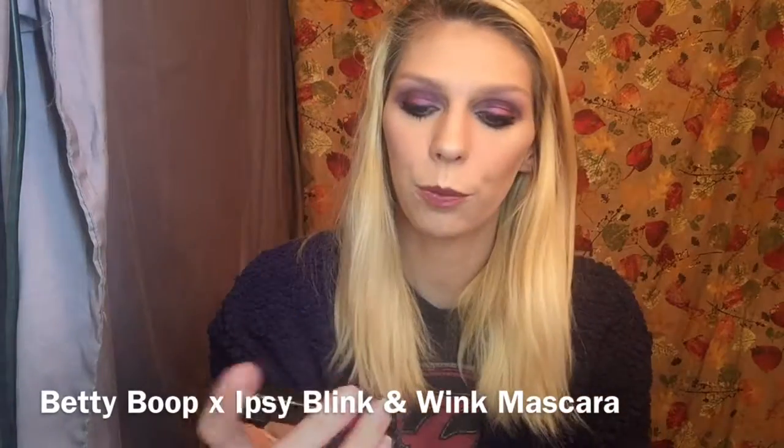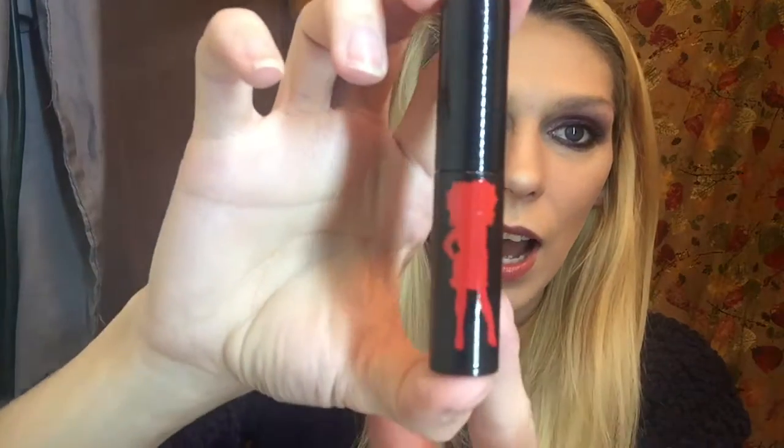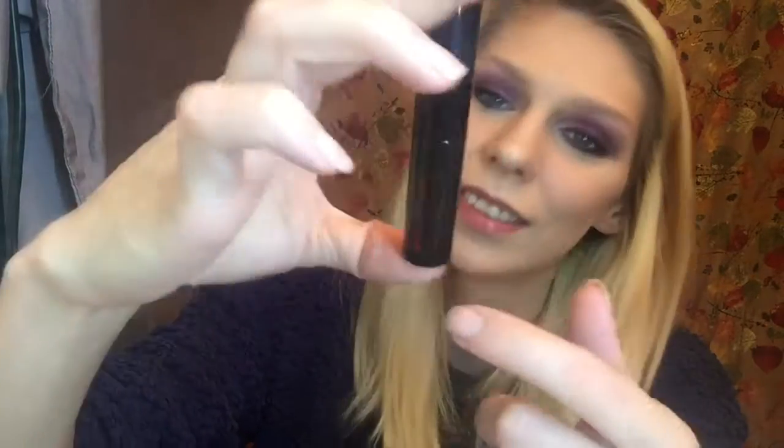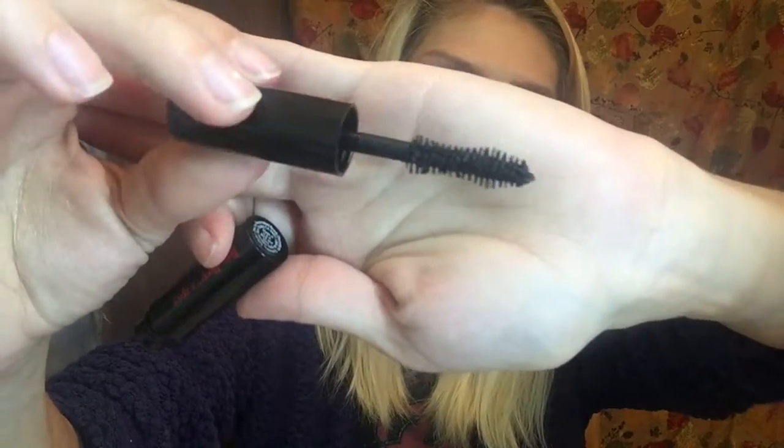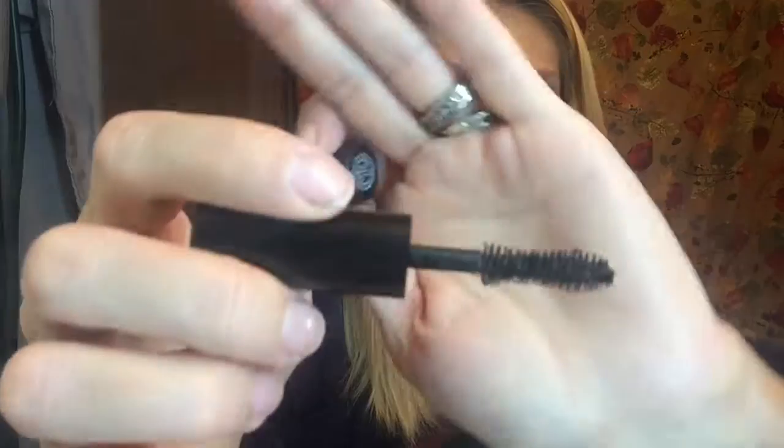Okay, so this is the Betty Boop Ipsy collaboration Blink and Wink mascara. I've been wanting to give out a mascara, but I couldn't have it. Here's the Betty Boop. Oh, she's so pretty on it. Sorry. So it is a sample, but it has a good amount in here. I can feel it. So this is what the brush is. It has an hourglass effect. I like that. I don't really like it when it's stiff, but yeah. Just the hourglass effect. And it is pure black. And I don't think it's waterproof. I really don't, so don't quote me on that if it is or not.